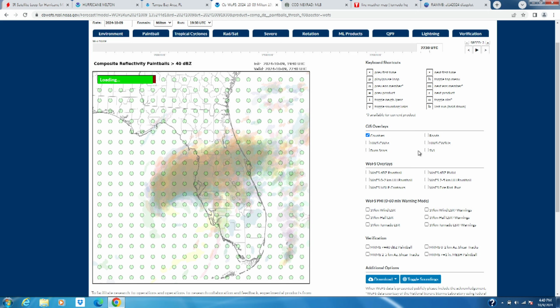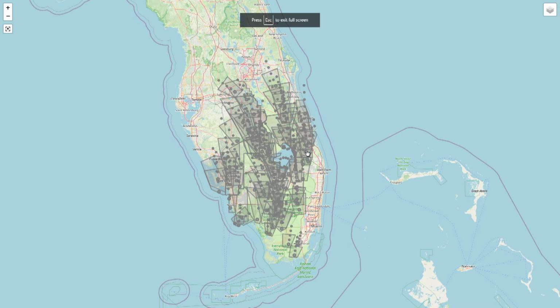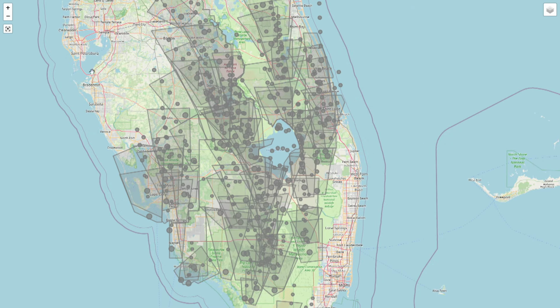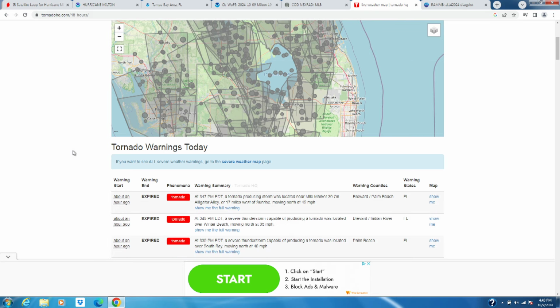Unfortunately, some populated areas have been hit by tornadoes today, including Fort Myers, where it looks like there was some damage. I haven't heard anything about any injuries or anything at this point, so that's a good thing. But you can, again, going back to the map, you can see pretty much all through Florida, you've had tornado warnings, and a lot of these storms have produced tornadoes. So that is one thing, other than the storm surge, which is obviously a big deal on the west coast of Florida. As you go further east, you're not out of the woods.